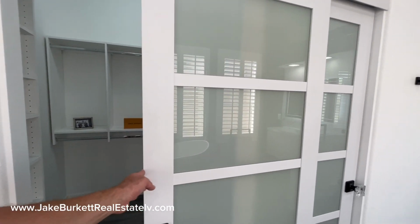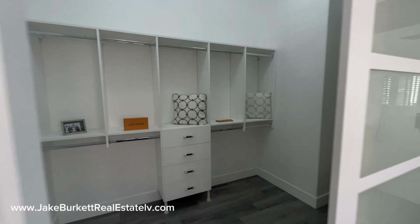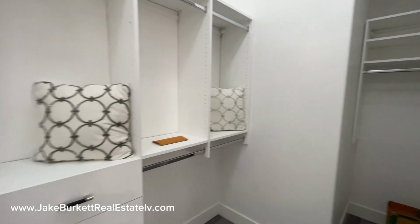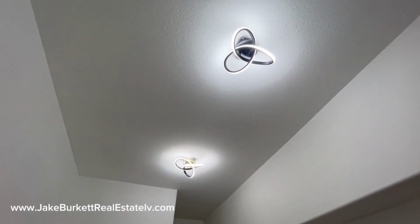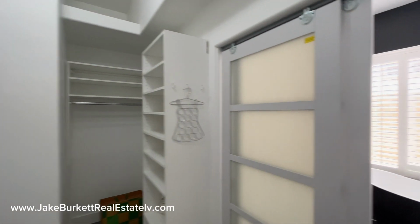All right, here's our walk-in closet. Got these little transparency sliding door on it. It's nice. Good side closet. Already has built-ins in it, so it's ready to go, ready to be moved into. Cool little light fixtures. Those are neat.